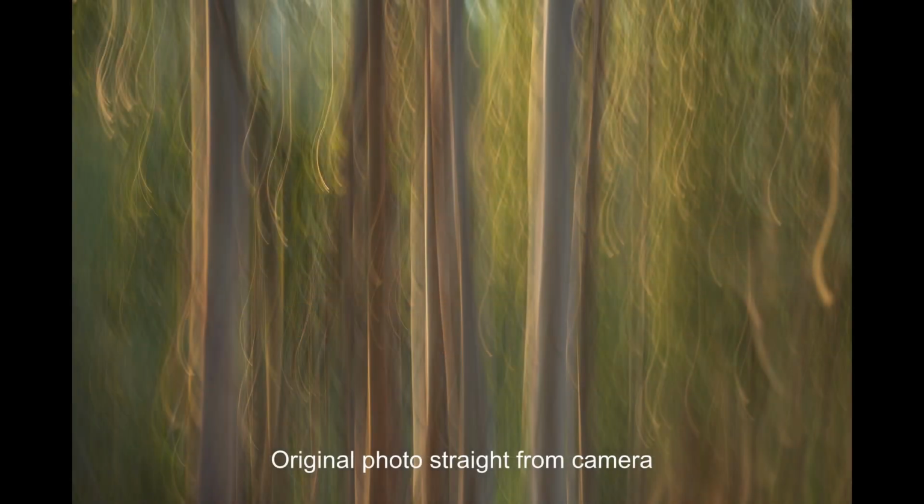As I came down off the mountains, I came across a forest of eucalyptus trees and decided to try my hand at doing a little bit of intentional camera movement. These were taken by panning the camera upwards while the shutter was open. I experimented with different shutter speeds. Your results will vary depending on the focal length of the lens that you're using.